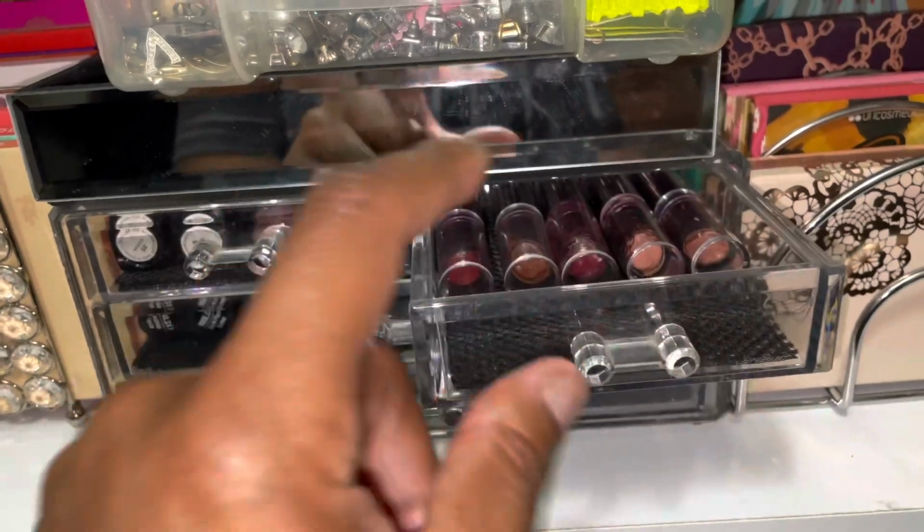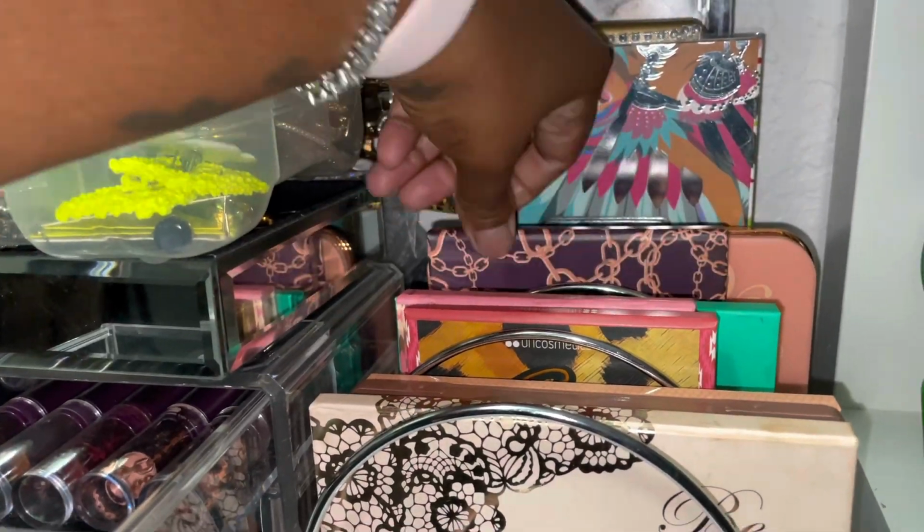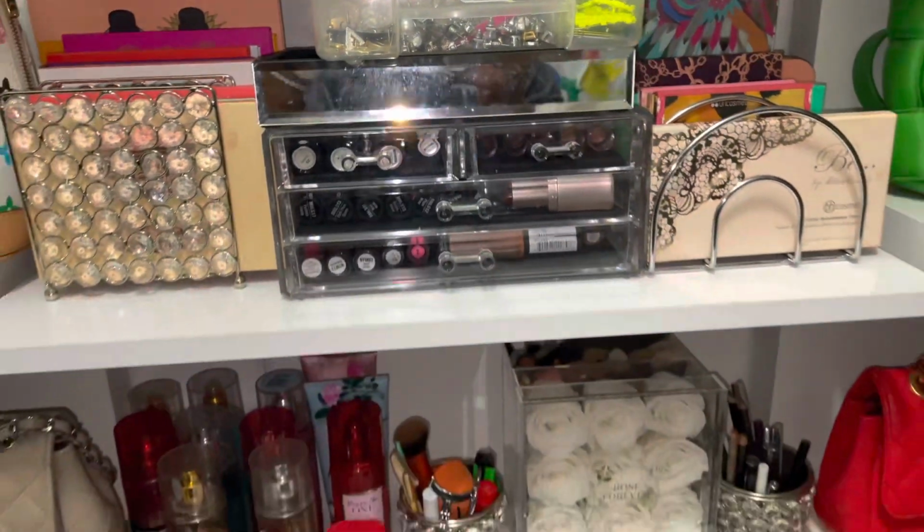Lipsticks. This is by Missy Lynn, as well as this palette here, where she came out with this, a well-known YouTuber. So I was showing my way of support.